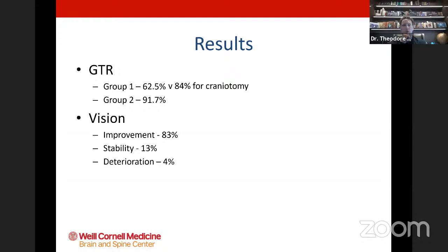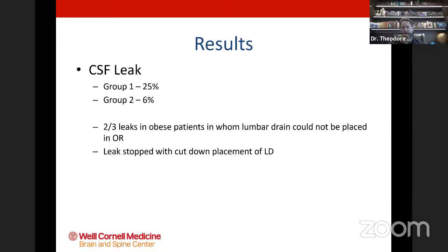And for craniotomy, the gross total resection rate's only about 84%. And visual improvement was much higher, 83% compared to 57% for craniotomy. And that's really the advantage of the endonasal approach for well-selected cases, is the visual outcome is better. And that's why we're doing these operations for vision.